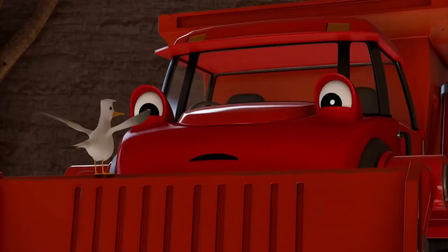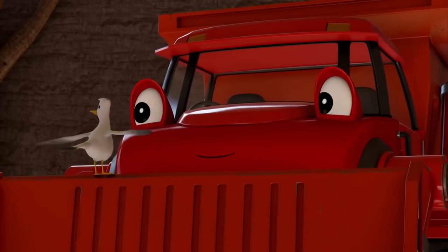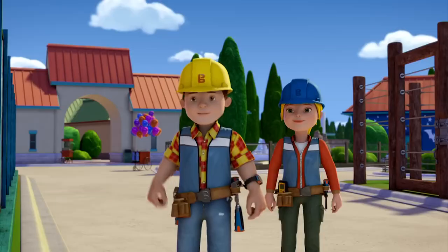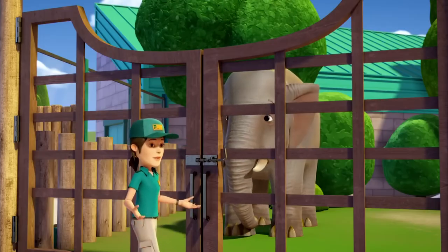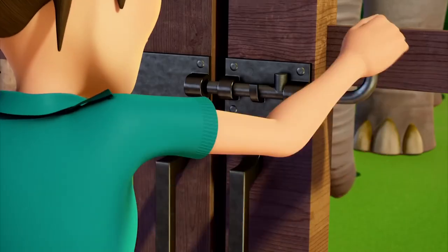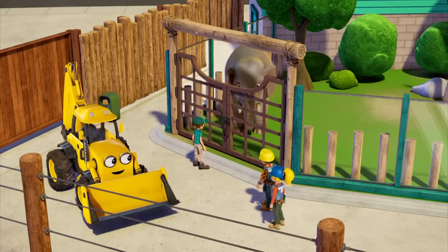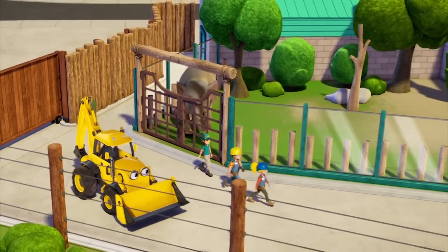Shh. I'm playing a joke on Scoop. He'll be coming by any second. Where's Muck? He's dumping some soil. Okay, then if everyone's out, let's close things up and leave Bella to have her lunch. Off you go, Bella. Your food is ready for you and your house. Come on, Bob, let's go and eat our sandwiches. I'm really hungry.